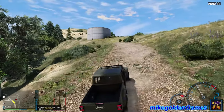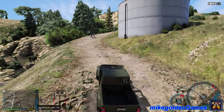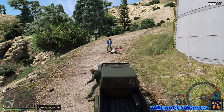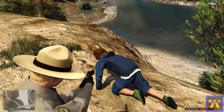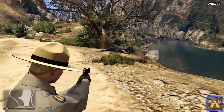Alright, dispatch, I'm arriving on a location now. Oh man, these guys are gonna fall off a cliff. Park Ranger Service, stop right there, man. Stop right there. Let's get my sidearm out. You know what? I got my taser, I'll use my taser. Stop right there! Get on the ground, get on the ground. Oh, Jesus! Damn, he pulled a gun on me.